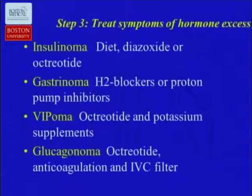It can be effective in palliating them until we get to operation, but operation is almost always necessary for treatment of the insulinoma syndrome. And I would say that octreotide, although it's on the list here, is rarely very effective. Insulinomas have relatively low numbers of type 2 and type 5 somatostatin receptors, and so the octreotide or somatostatin analog is not very effective at treating these patients.